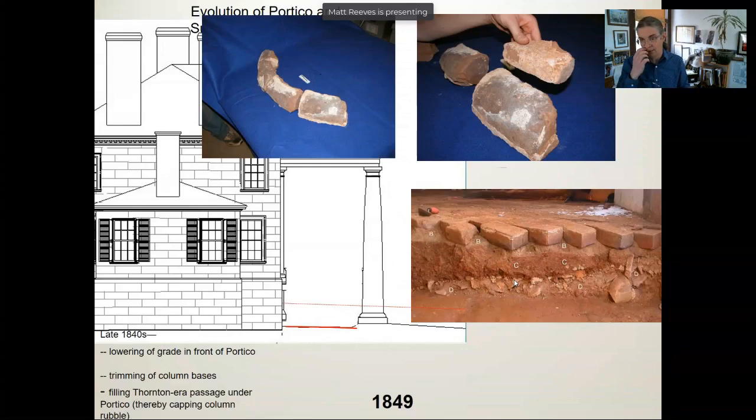So the portico is incredibly important for helping us understand what happened in the 1840s, what the Madison House looked like in the 1810s. But at the same time, all this linked in with the work we did 2 years later in the front yard to understand how the old Madison Road used to come up further away from the house. So all these excavations were linked.